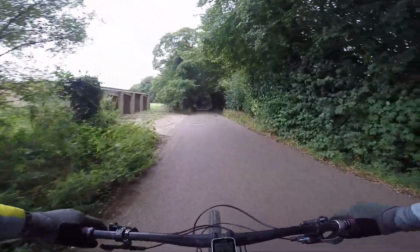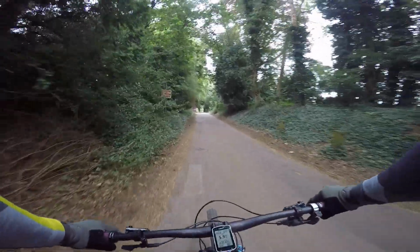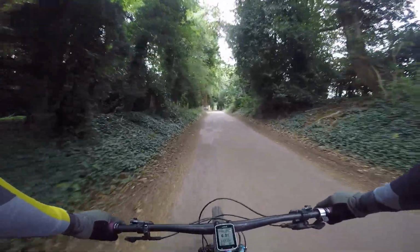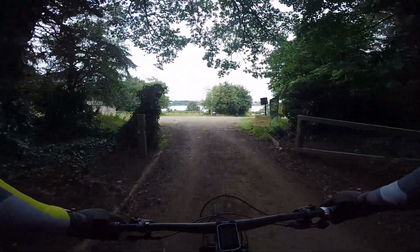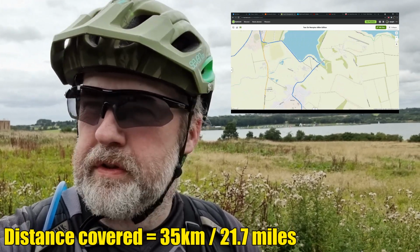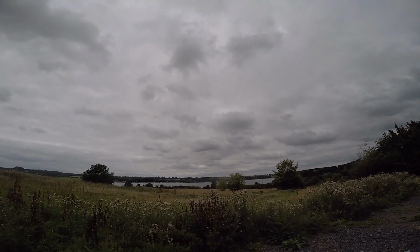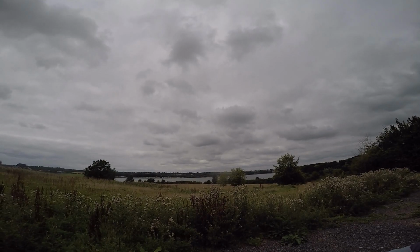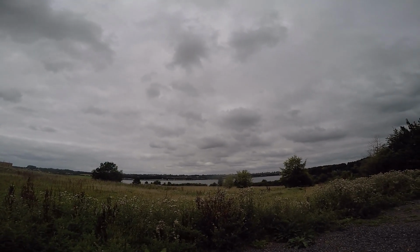Don't like this bit, it's rubbish. Welcome to Pitsford Water. Welcome to Pitsford Reservoir, or Waters, whatever you want to call it. Or Pitsford Resi if you are local. This is the source of all the water for Northampton and the surrounding villages, pretty much. There is a track which goes all the way around the outside of it. Family cycle trail kind of thing, but it is basically flat as a pancake, and I don't know if I can be able to do it today.